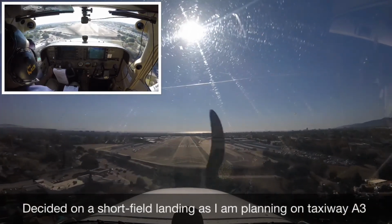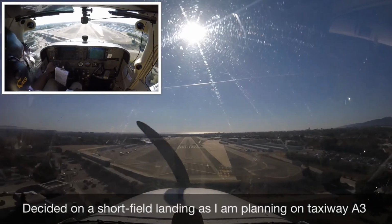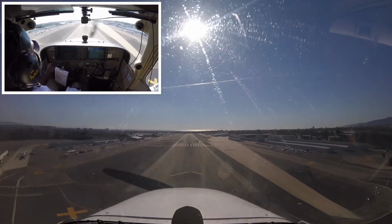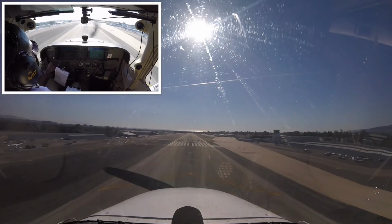Trim that off. 612 Tango Delta, Santa Monica Tower. Alright, for now, make straight in, runway 21. I may have to give you a 360. 2 Tango Delta, we'll plan this.